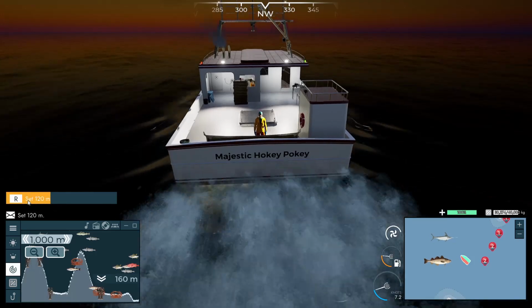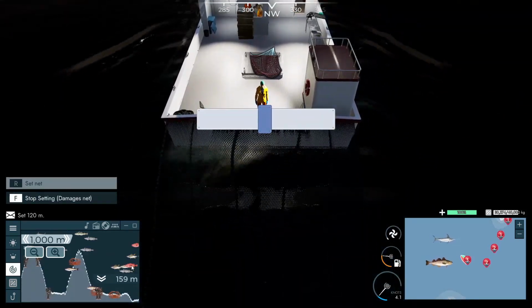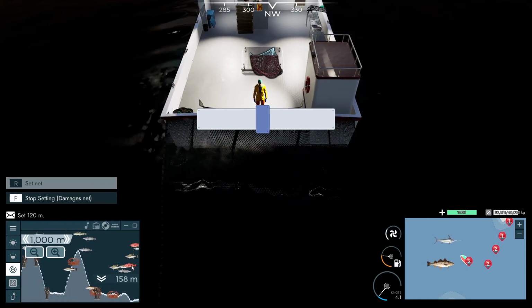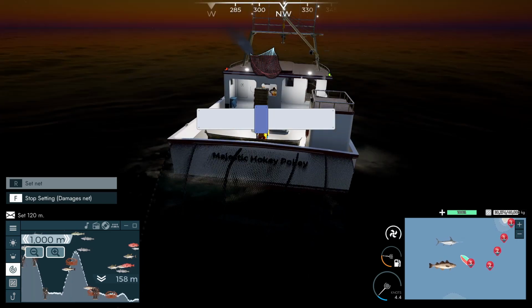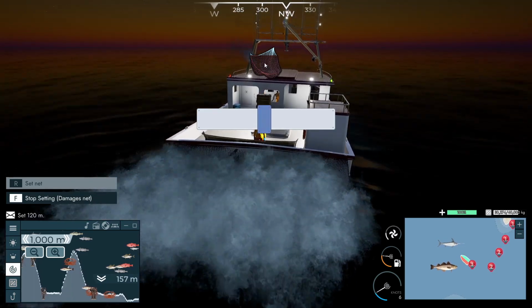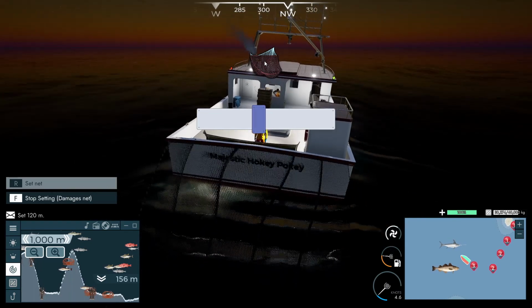This isn't looking too bad. Let's set a net here, although that's probably at about 80 meters, isn't it? So it may not be a good idea. Although this one here is probably maybe 20 or 30 meters. So look at that. That's damaged as well.